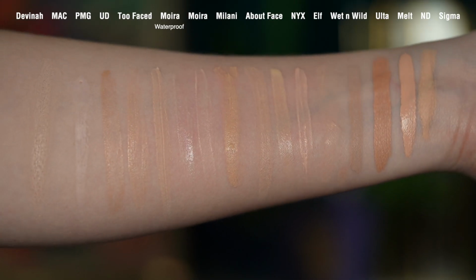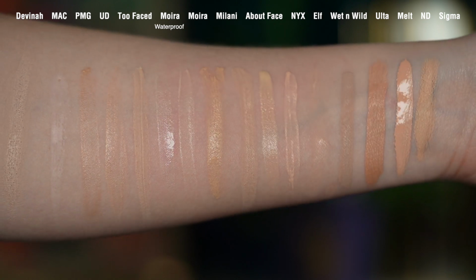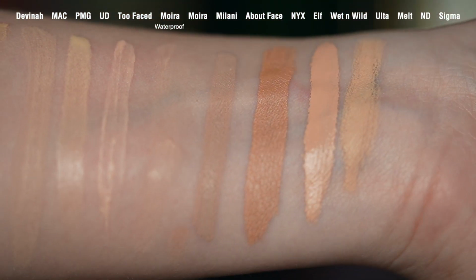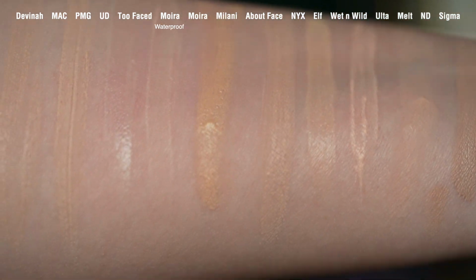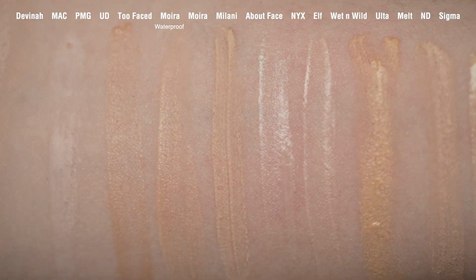So I'm also going to be talking about pricing and how much of the product you're actually getting, and I'm going to be showing you footage of application as well as how the eyeshadow looked at the end of the day. Because something I've noticed with trying different eyeshadow primers over probably 15 years of different eyeshadow primers I've been using way prior to this video, I have noticed some matte formulas work differently on certain eyeshadow primers and kind of vice versa.